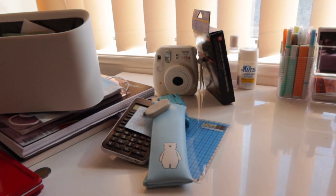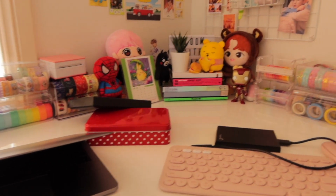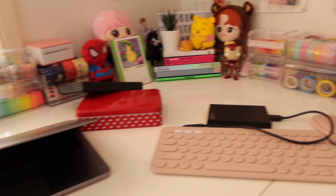So now that the majority of my space is organized to my liking, I'm gonna just try and find a place for all these little extra bits of stationery that I have lying around. And then I'll just talk to you guys afterwards.